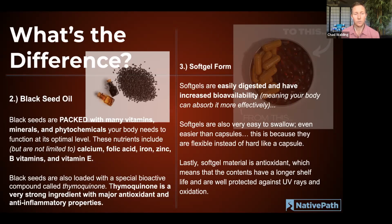And black seeds are also loaded with a special bioactive compound called thymoquinone. And thymoquinone is a very strong ingredient with major antioxidant and anti-inflammatory properties. And then instead of just doing a typical gel, we found out there's an opportunity to make the gel more bioavailable and easier digested. So in our new turmeric formula, we're using a soft gel form, and it really helps the body, like I said, makes it more bioavailable and absorb it.